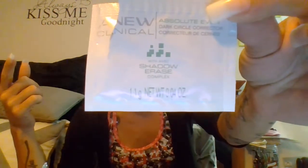Okay. So this is my little zippy that I was telling you about. This is one of them. This is the sample that comes in one of these, if this happens to be one of your samples. I'll just throw that in there really quick, right? After I do this, I also do another sample. I had to break into this one because mine was out. This is the ANEW Shadow Erase, which is for the dark circles.